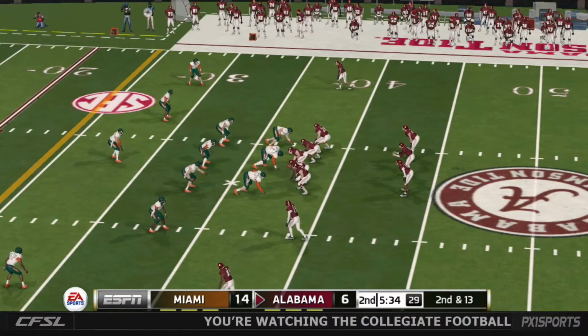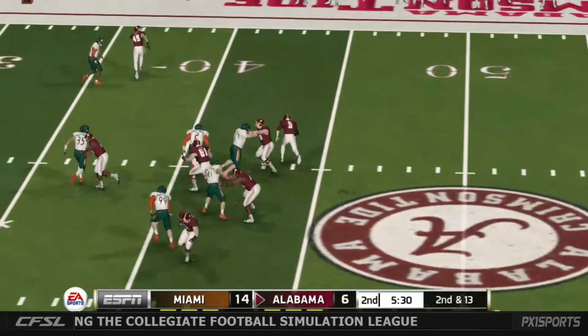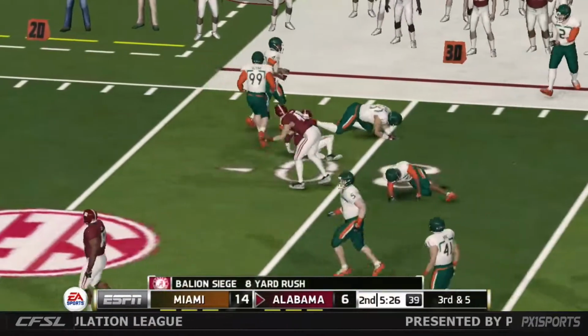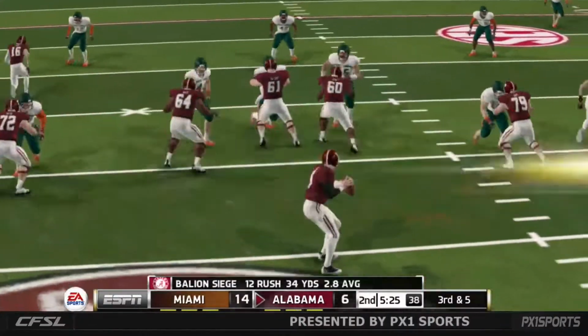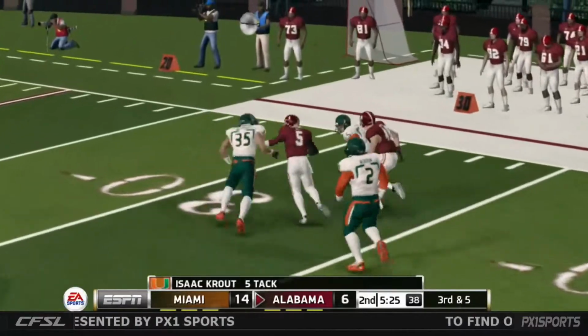Now they'll come out in the shotgun, 2 backs, 3 wide. Here for Bailey on Siege. He'll drop back. Blitz coming. They pick it up. Siege going to take off and run. Got a little bit of room to the outside, and he's down to the 30-yard line with a pickup of 8. They'll bring up the 35. A good play on the long 2nd down. Getting plenty of yards makes it more manageable.